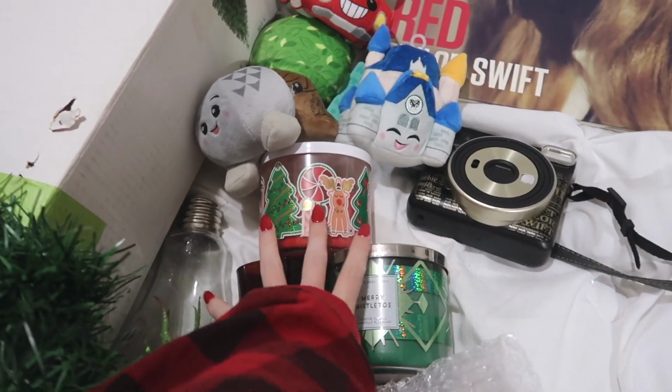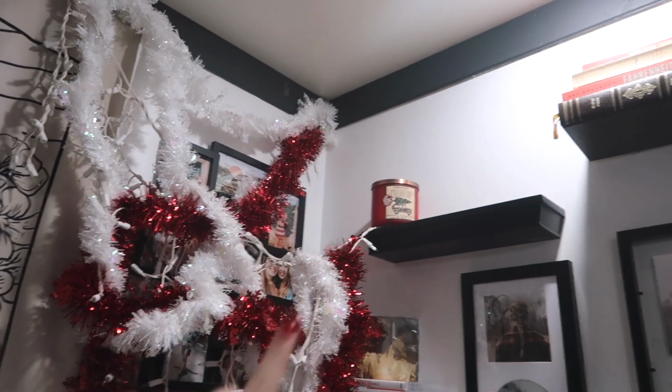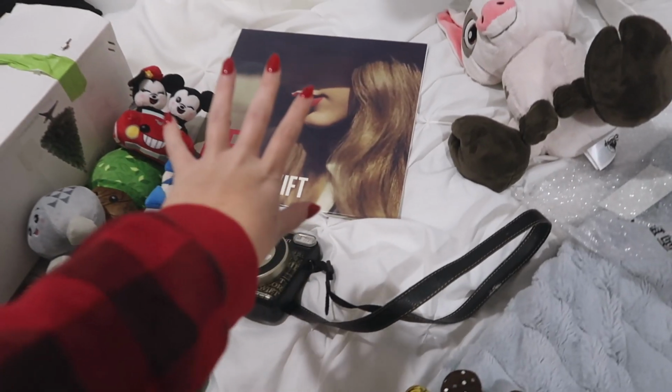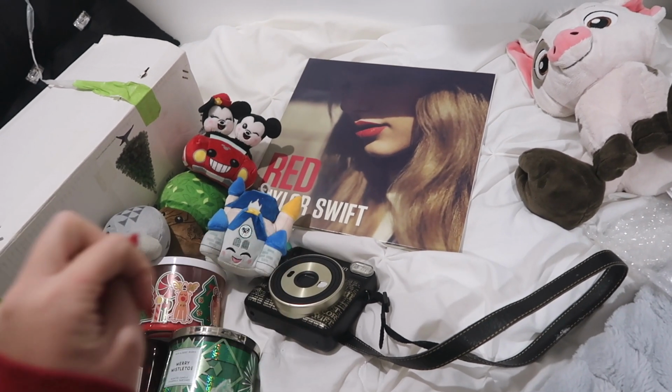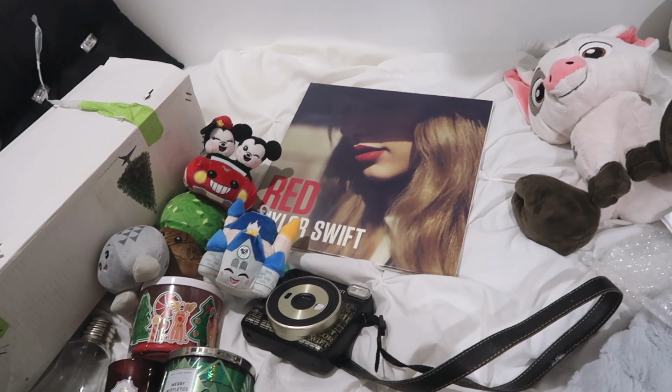So these are my three Christmas ones, and the one up there, which is just holding the lights in place. My Polaroid, my Taylor Swift album. I do have Red TV on order, so once that actually gets here, I'll replace it with that.